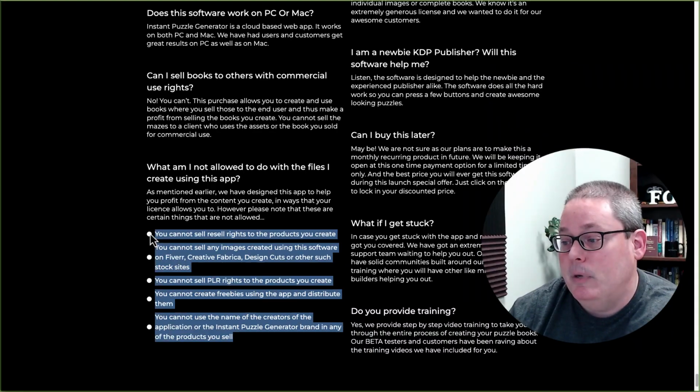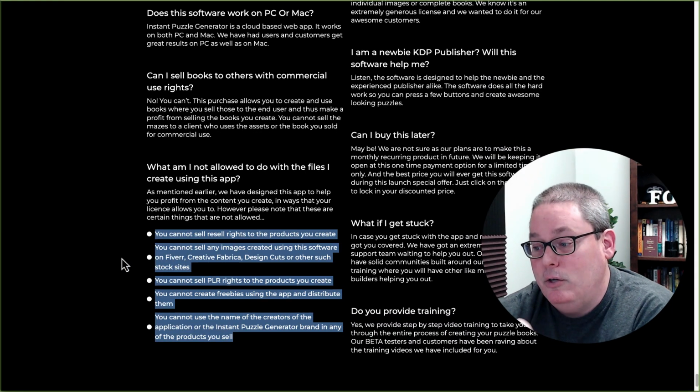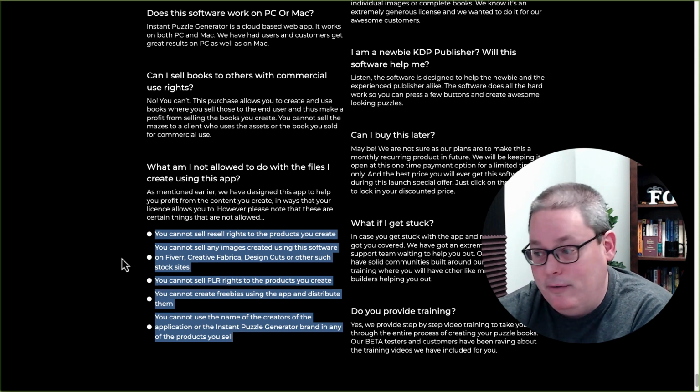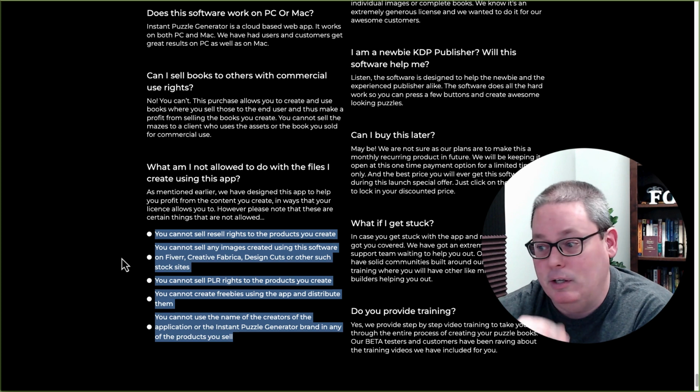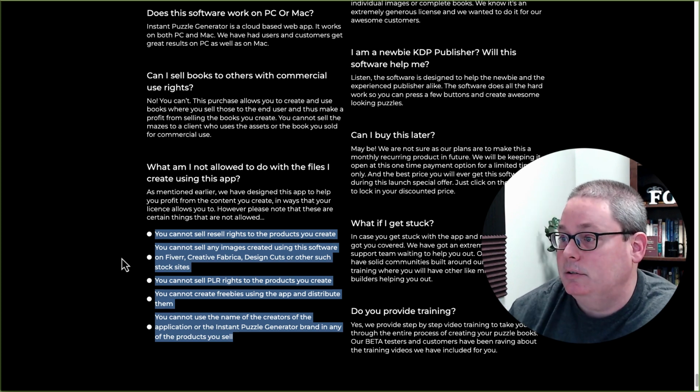But you can see here, you cannot sell resale rights to the products you create. You cannot sell these images or these puzzles created on Fiverr, Creative Fabrica, Design Cuts, or other such stock sites. Again, you cannot sell PLR rights to the products that you create.